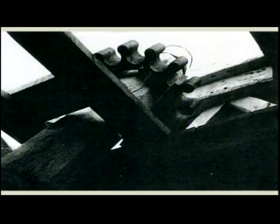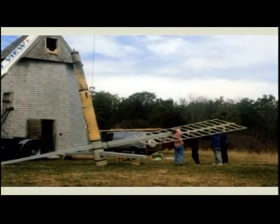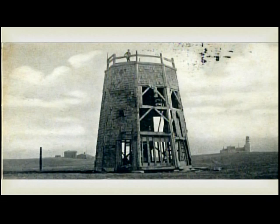This is the Brewster Mill getting some repair work done, putting a new shaft in, all finished. This mill was at Highland Light. You can see that in the background. It was used as an observation tower in its last days.